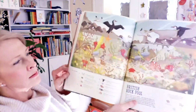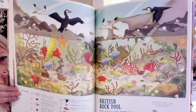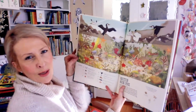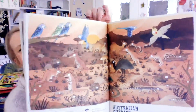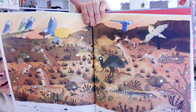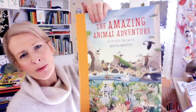This is really cool. Look, we get to peek under the water. You see the birds at the top, and then we get to peek under the water. It's just a fascinating way for kids to explore animals around the world. Australian outback. Look at the eyes on these creatures. I love this kind of eye. It's so expressive. Just adorable. Look at that cockatoo. Superb. Great for animal-loving kids.